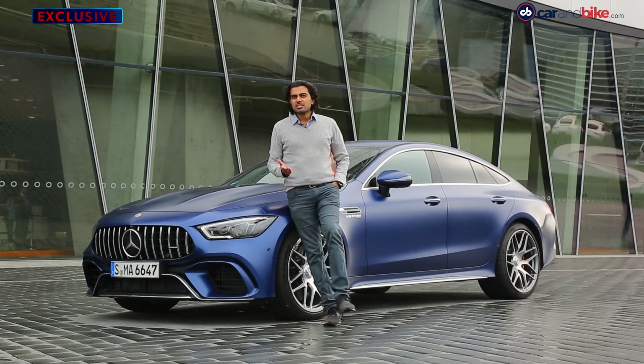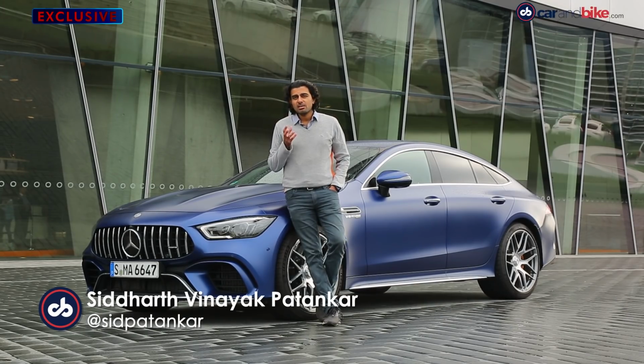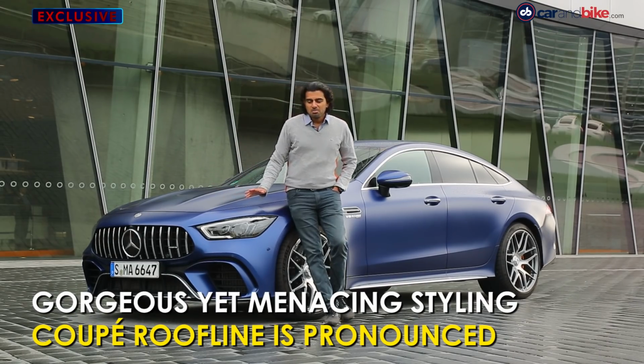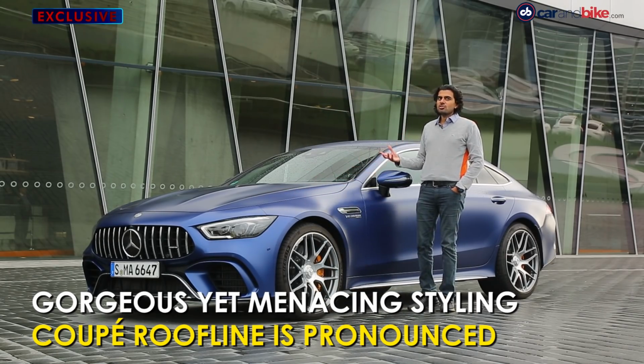Now, when this car first came out, it got so much appreciation purely for its looks. The excitement was around the fact that in the face, you straight away got AMG, you straight away got GT, but it's in the extension of that family, literally, that the big changes were very evident.